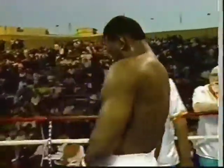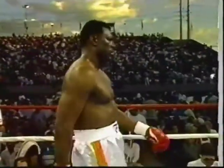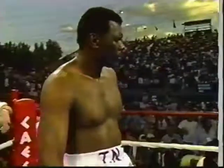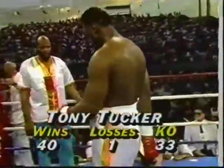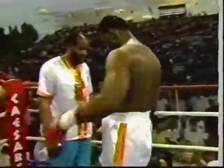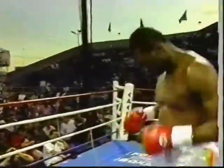All right, fans, here we go with the big men of boxing, heavyweights in the ring, scheduled 12 rounds for the NABF Heavyweight Championship. Introducing to you first the challenger, fighting out of the red corner. He is wearing white trunks with orange and blue trim and hailing from Beverly Hills, California. His weight, 235 pounds. His record, 40 wins, only 1 defeat, with 33 big wins by way of knockout. He is the former IBF Heavyweight Champion of the world. They call him the Big Oaks Thunder, Tony TNT Tucker.